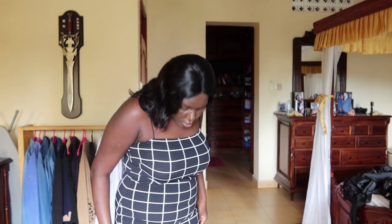I have this little dress. I don't know if you guys can see this little cute dress. It has some patterns. It has white and black squares. See what it has. I love it, so don't mind my boobs.